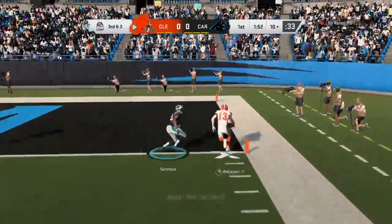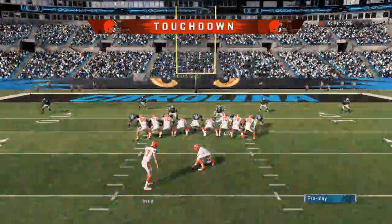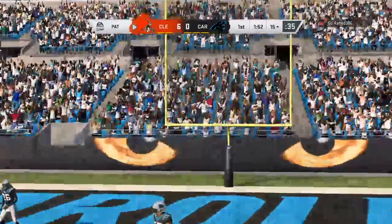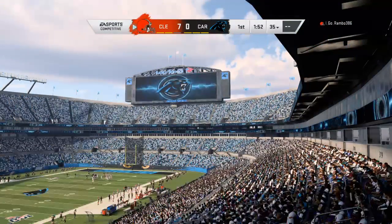And bringing it in right side here, Beckham. And he'll take it into the end zone for a Browns touchdown. From 10 yards out, and the Browns take it right down the field and score on the opening drive. Extra point up and through, and it's now a 7-0 game.